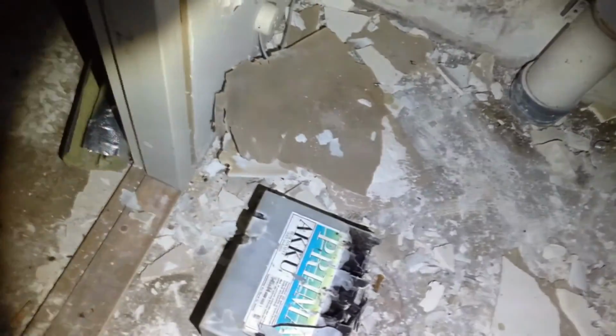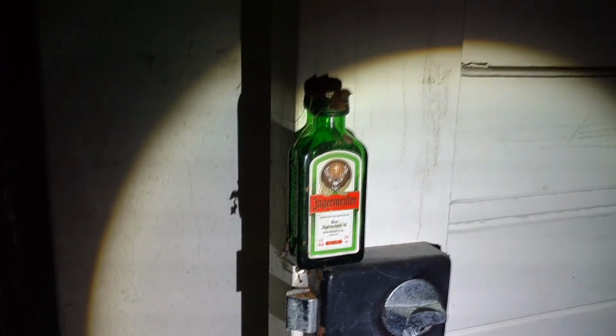And this is the basement. I was thinking to go in. That box looks extremely new. All the electrics. Battery. What does that do in here? Broken as well. A little Jägermeister bottle. That's nice. Wooden floor. That's nice.